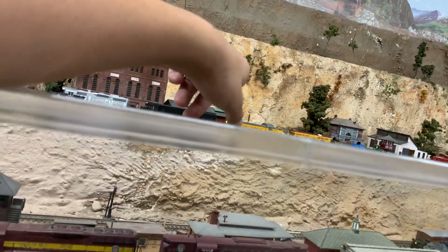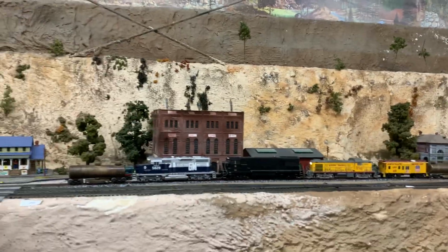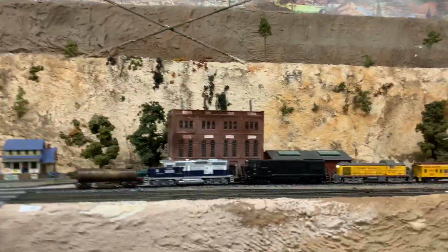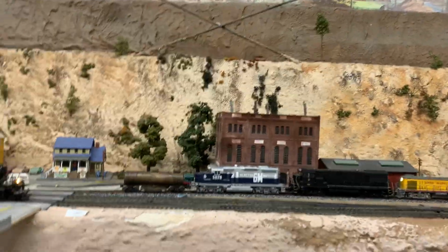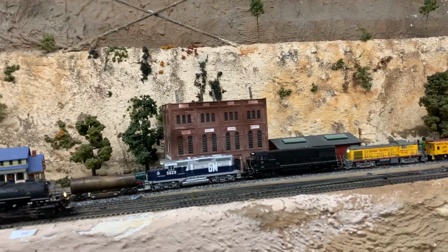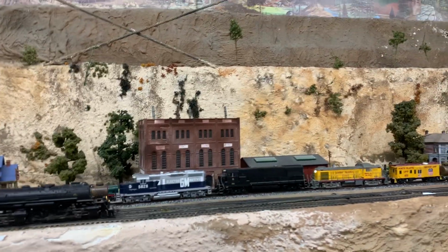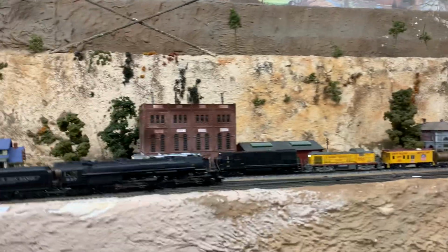That UP doesn't roam anymore. That UP right there? Yeah, that's one of the track cleaners. Oh. Yeah, you're good. Good trip. Thank you. I'm going to take it over those points nice and slowly. That's a really good engine. Yeah, because it could do well.